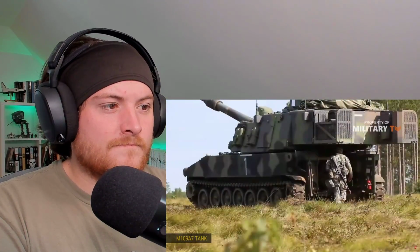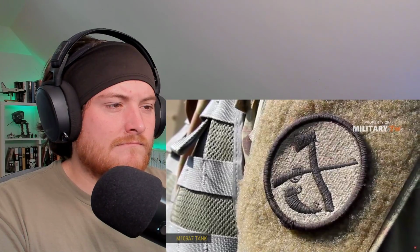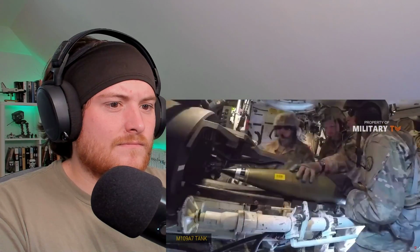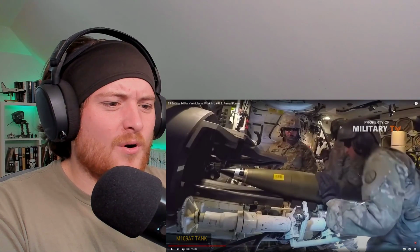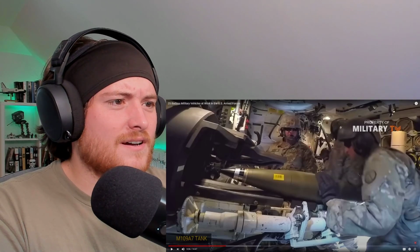Number 6, M109 A7 Tank. The U.S. Army Armored Brigade Combat Team, ABCT, leaned on the M109 A6 Paladin self-propelled howitzer for decades of support in artillery missions. Look at the size of that thick boy. Damn. Imagine one of them beasts tapping you.